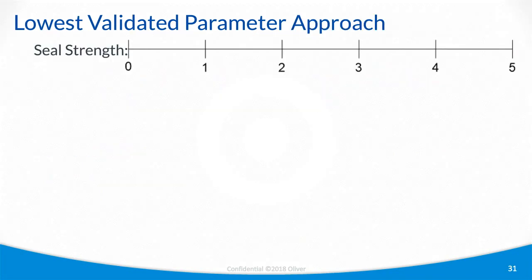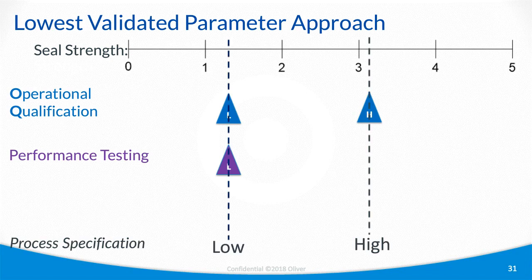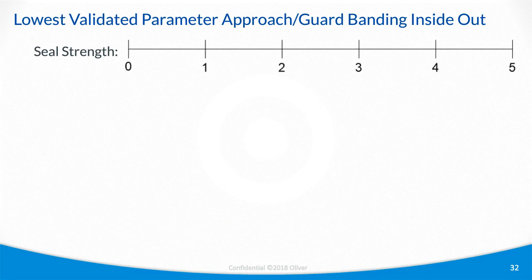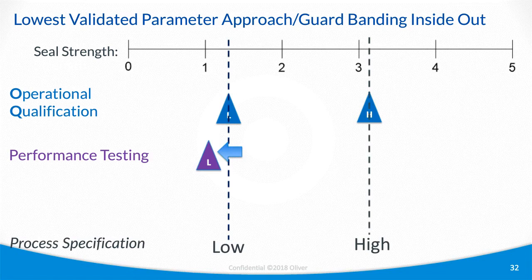So to try and illustrate this, I have a diagram to kind of walk you through it. Start with operation qualification window, and then performance testing, and then you set your process specifications typically from there. Now, if in your performance testing something goes wrong or has a problem, then you adjust your process specifications accordingly. Another variation on this concept is start with your operation qualification window, do performance testing, adjust accordingly, and then set your process window to be conservative and confident that you're not going to approach your performance testing results.